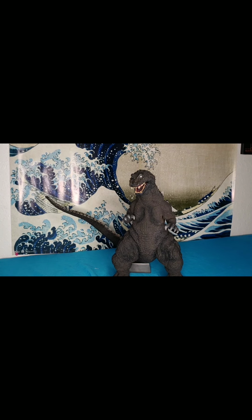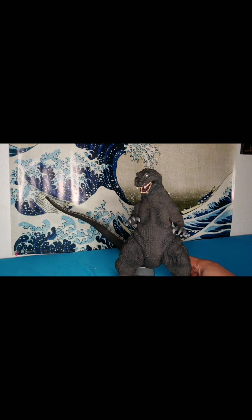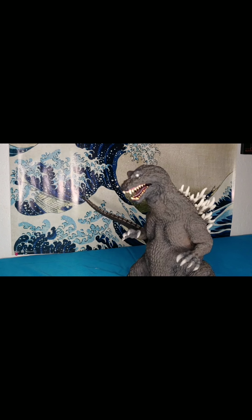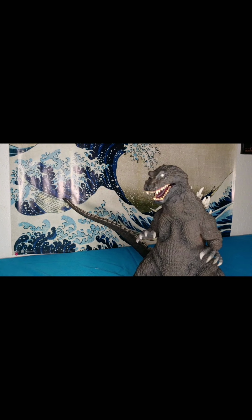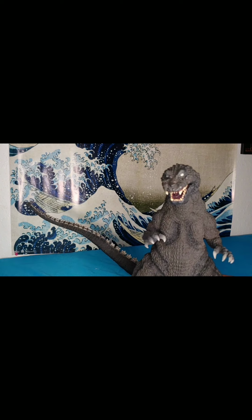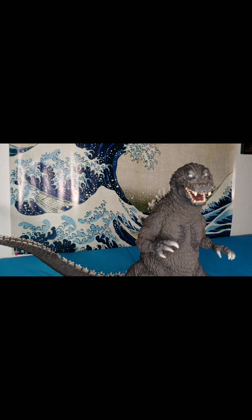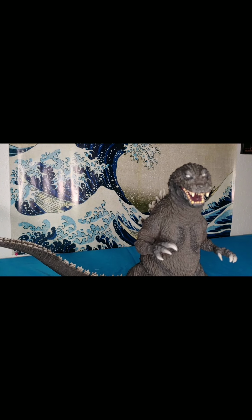So as you see, I'll bring him a little bit close to the camera. You can see the details in this figure. Of course, his white ghostly demon eyes, the signature of this Godzilla. They did this perfectly, I think.